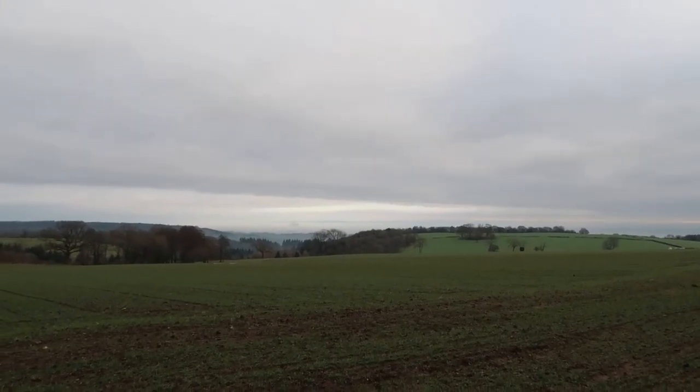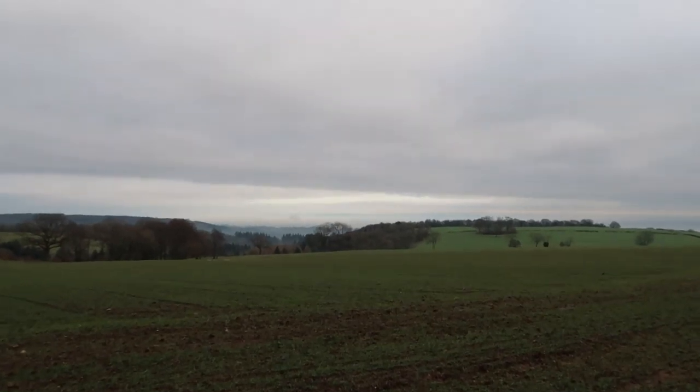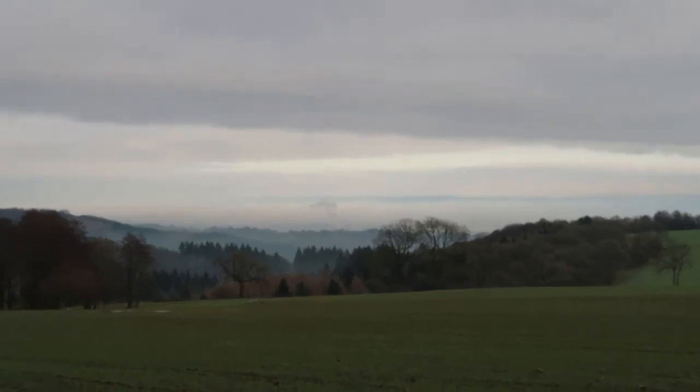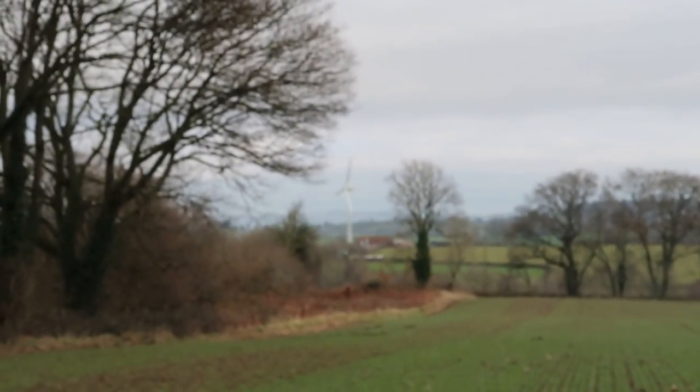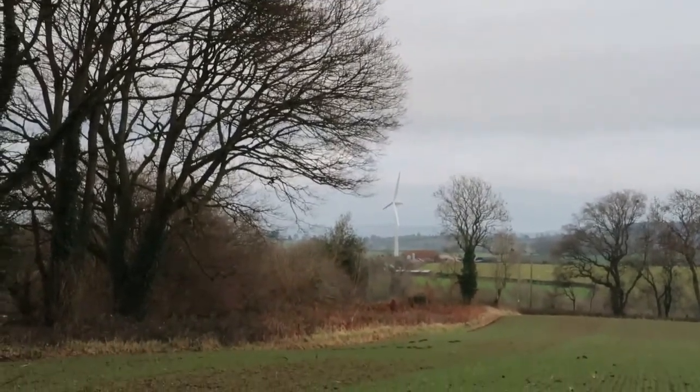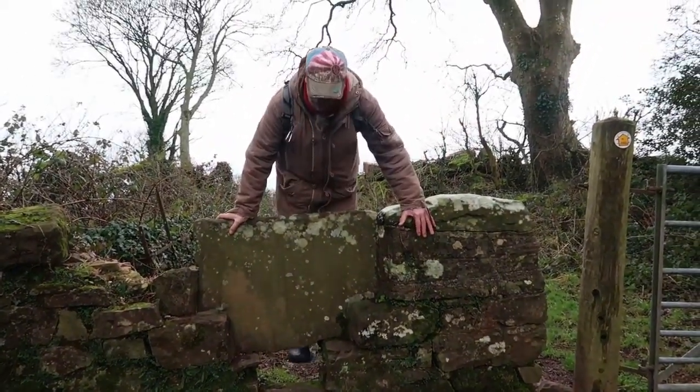Now we've got incredible views across to the other side of the River Severn. Cotswolds. Yeah. The windmill from another angle. Yeah, fall over.